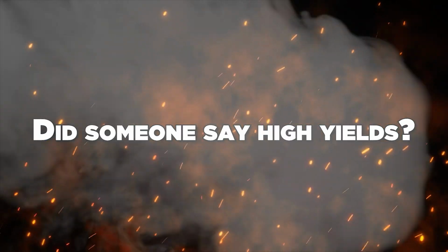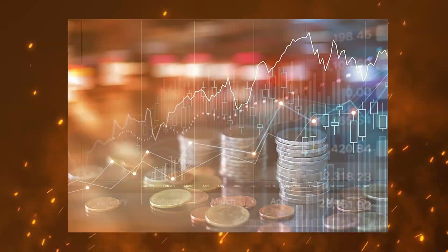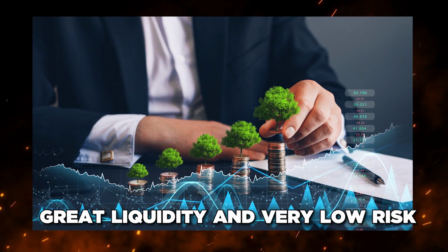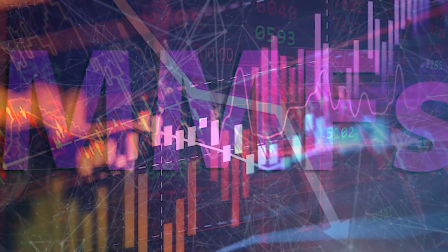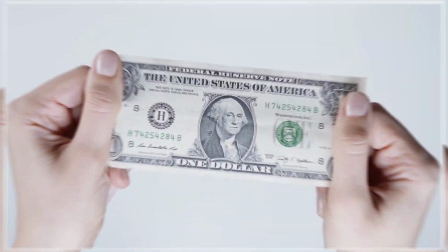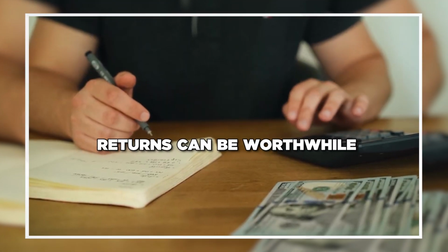Did someone say high yields? Let's cruise through the world of money market mutual funds now. These aren't actual bank accounts, but rather low-risk investment vehicles managed by financial firms. Money market funds behave similarly to basic money market savings accounts in that they offer great liquidity and very low risk. Your cash is invested in very short-term securities to keep volatility minimal. The key perk of MMFs is they aim to offer higher returns than money market savings accounts by virtue of their size and market prowess. Account minimums are generally higher at around $1,000 or more for retail investors. But for bigger balances, the potential extra returns can be worthwhile.